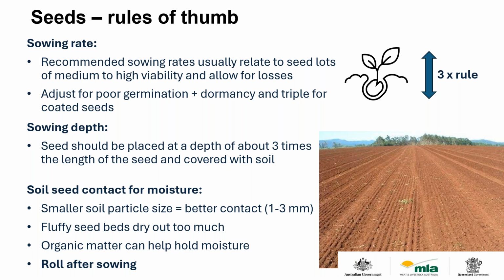And the most critical thing too is getting, again, that soil contact and moisture. Small soil particle size results in better contact between the soil and the seed, and then there's better supply of moisture to the seedling. Fluffy seedbeds may look pretty, but they dry out very, very quickly, and seedlings can quickly die after they've established if there's no follow-up rain. Organic matter is really useful for holding moisture in soils, and where you can, manage for maintaining organic matter in these soils. And critically, roll after sowing. So you can see on the right-hand side, there's been some crops that have been sown and rolled, and you can see the rills provided by the flange roller.